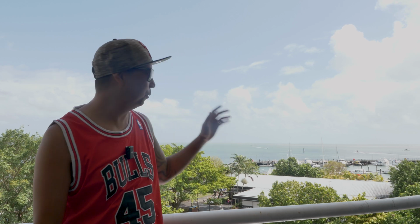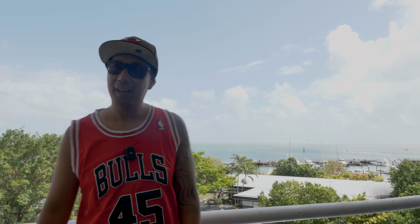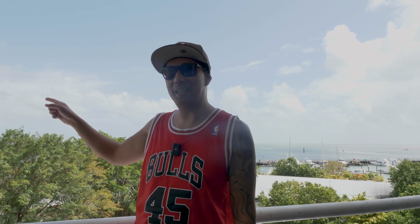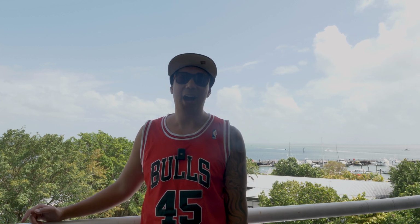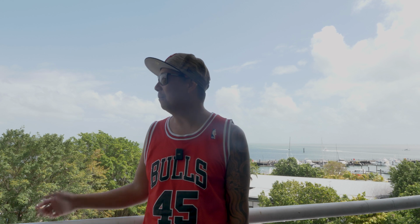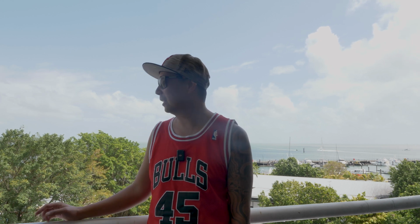Today we're at Cairns. This is a beautiful city. Behind me is the marina, and then over on that side is the city central, which is more of the bay walk. It's so nice and stunning here. It's such a beautiful place. I recommend for you to come here and enjoy your holiday if you're going to come to North Queensland.